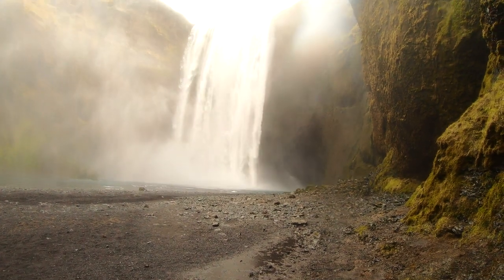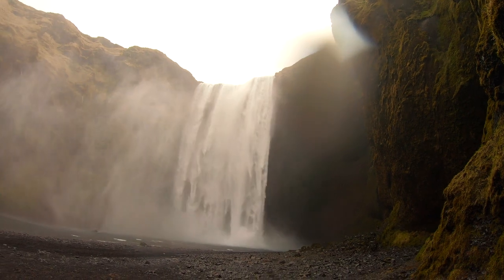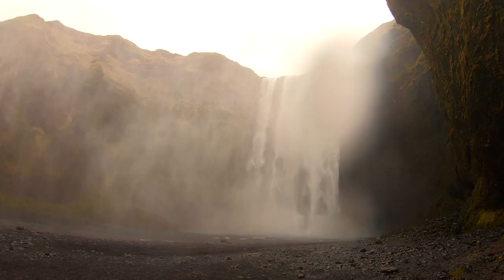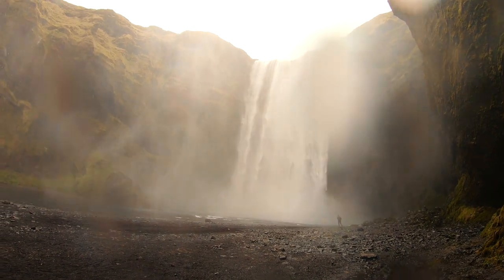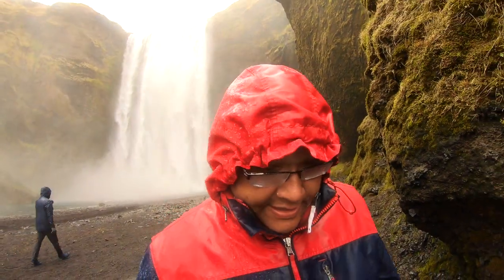Still, we can see the beauty of this falls. The water is coming from the glacier, and basically this is the river, and here the river continues to the ocean. I'm standing under the Skógafoss. This place is close to the city called Vik. We already booked our hotel, and tonight we are going to stay in Vik.